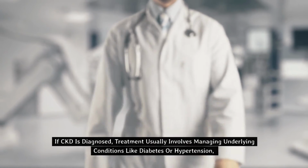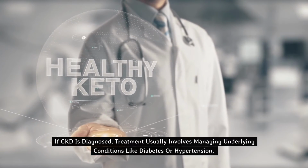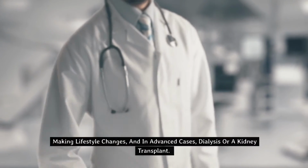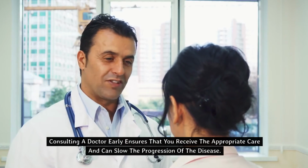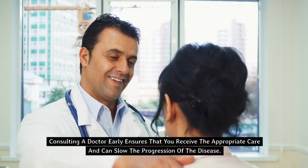If CKD is diagnosed, treatment usually involves managing underlying conditions like diabetes or hypertension, making lifestyle changes, and in advanced cases, dialysis or a kidney transplant. Consulting a doctor early ensures that you receive the appropriate care and can slow the progression of the disease.